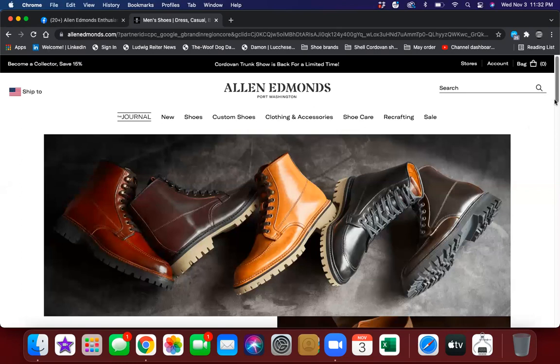There are NOS pairs of Allen Edmonds out there that are 40, 50 years old, and not NOS necessarily, but there are definitely pairs that are out there that are that old, still on the market today. NOS means new old stock, and for those of you who are in vintage, I apologize for the slip. Obviously, there's not a lot of NOS shoes from that era.